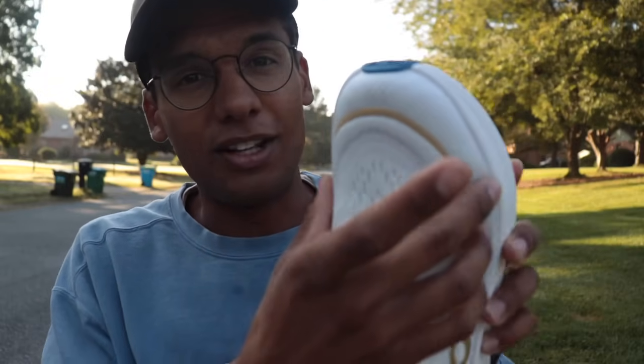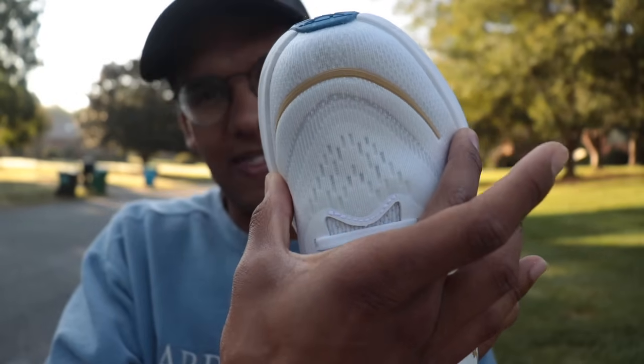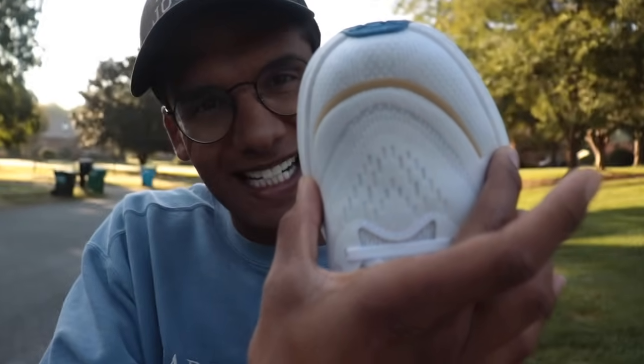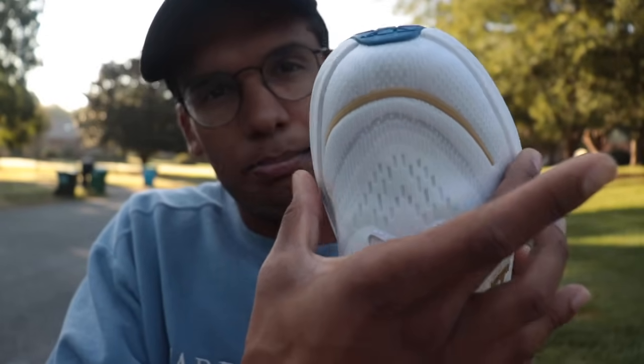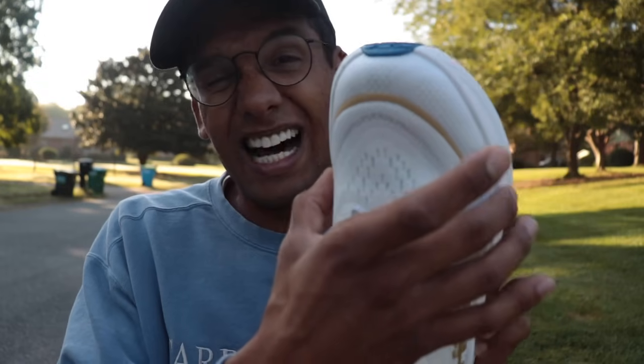So for me, where I look for that is right here. This is the tension point that I have right at the widest part of my foot, right where the toes connect to the meat. The big knuckles right there. The toe knuckles. I'm getting a lot of pinching.